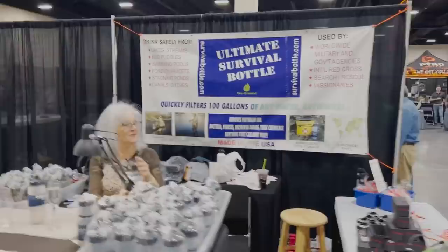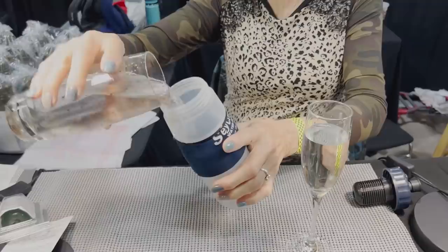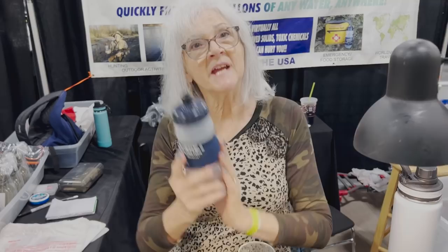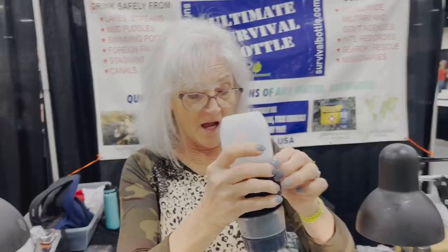Any water anywhere. Just scoop it up out of any river, stream, mud puddle, stagnant pool. And this is what it's going to look like, possibly, of what your water might be. Just put it in there. It's going to see all those nasty things crawling around in it. Screw the lid on tight, pop the top, squeeze and drink. It's going to take out all the toxic chemicals, everything that will hurt you in North, South America, and it's going to take out Giardia, Cryptosporidium, E. coli, anything. Instant clear water, and it'll do that for 150 gallons before you have to replace the filter.